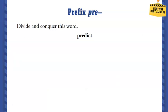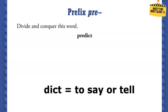Sometimes the base of the word is not a whole word. Let's look at the word predict. The word predict introduces a Latin base that is not a whole word. What do you think is the meaning of the base of the word predict? The base is not a whole word. It's part of a word. The base is spelled D-I-C-T, and it means to say or tell.